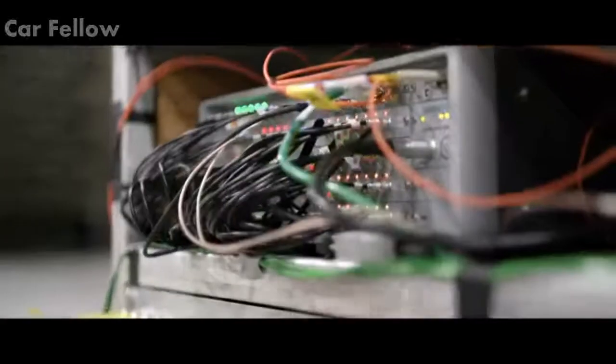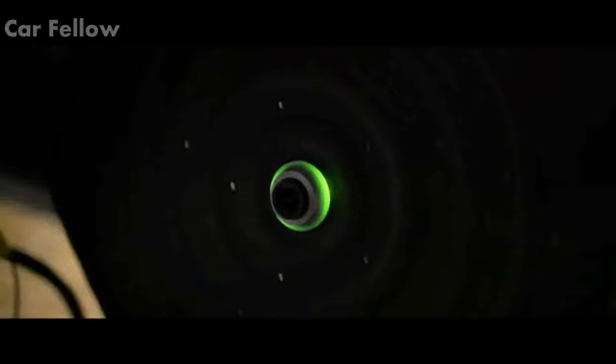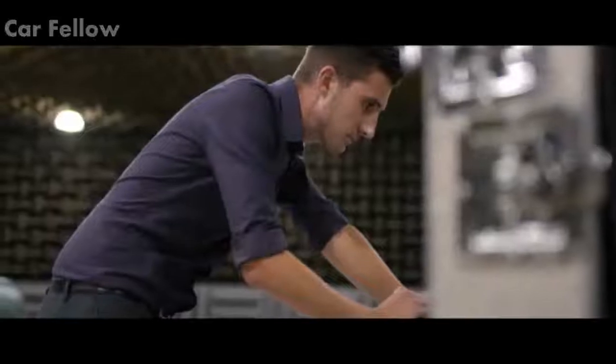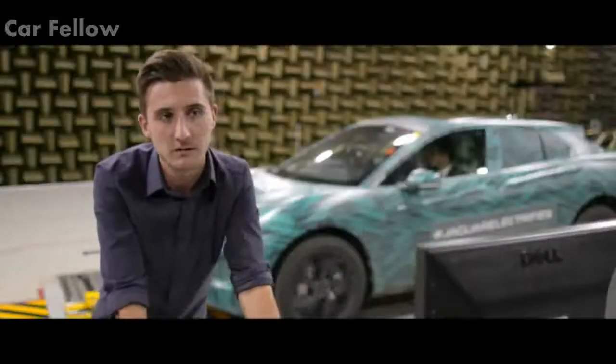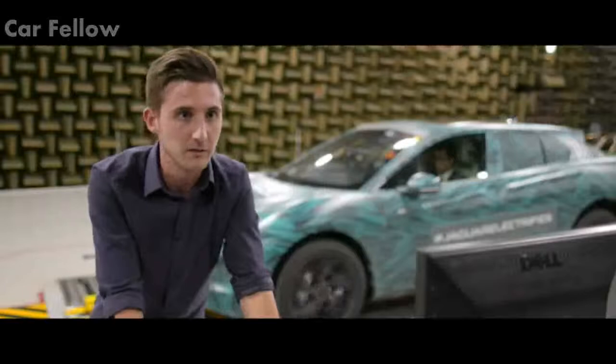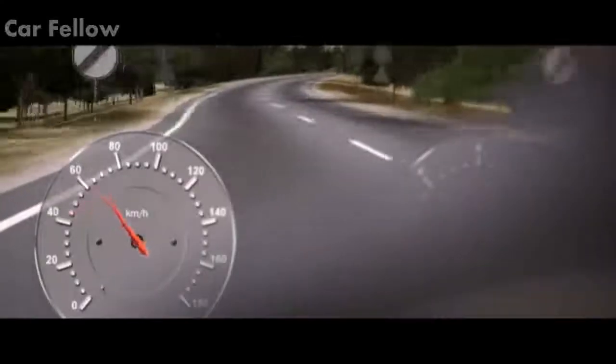This kind of testing ensures that the I-Pace will be as refined as any other Jaguar. Ultimately, our aim is to create the most refined battery electric vehicle on the market today. Whether that's road noise, motor noise, wind noise, anything, we need to just get down to as low a level as possible. But making a near-silent electric car creates another challenge.